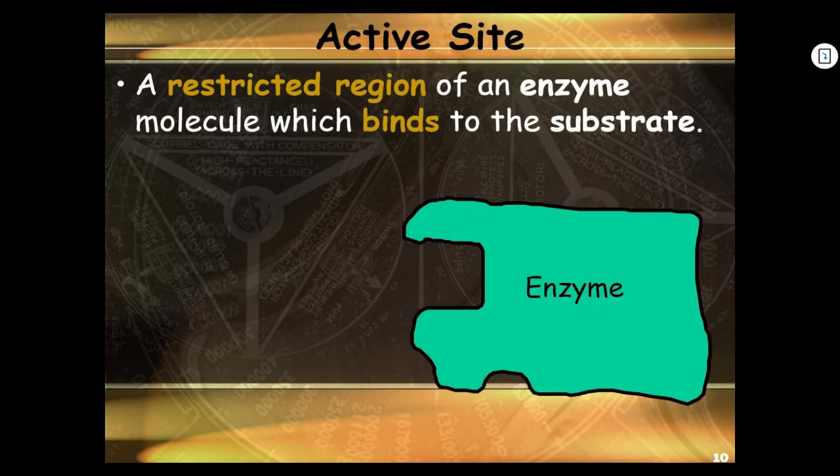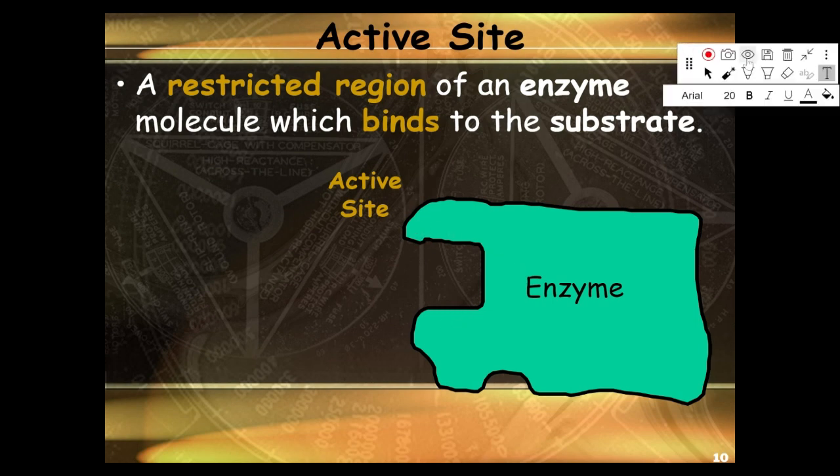And so a restricted region, which is what I was just talking about, right? This is a restricted region. So basically it means it's only meant for one thing right here. The restricted region of an enzyme is where it binds to the substrate. So again, the active site right here. Let me put this in the same color as this, this yellowish color. So right here, remember, the active site is this guy right there.